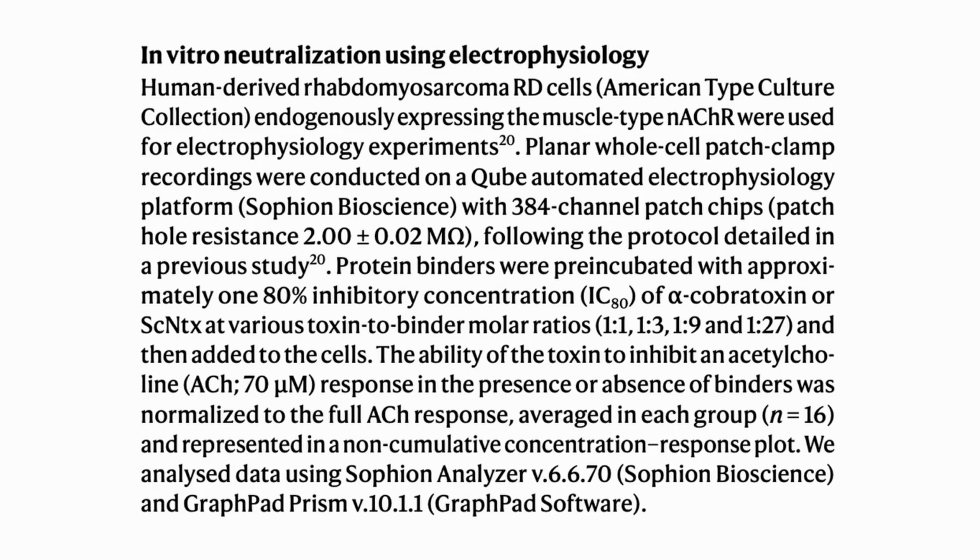For the patch clamp experiments in this paper, the authors measured the current when acetylcholine was added to the sample to determine the maximum response. Then they added a solution of pre-incubated alpha neurotoxin at the IC80 concentration, meaning it's expected to inhibit 80% of the target receptor. This pre-incubated solution will contain acetylcholine, venom, and either the corresponding binder or an alternative nanobody treatment, which was published in 2023. If the short and long binders are successful, then they'll bind to the venom and allow the acetylcholine to bind to its receptor.